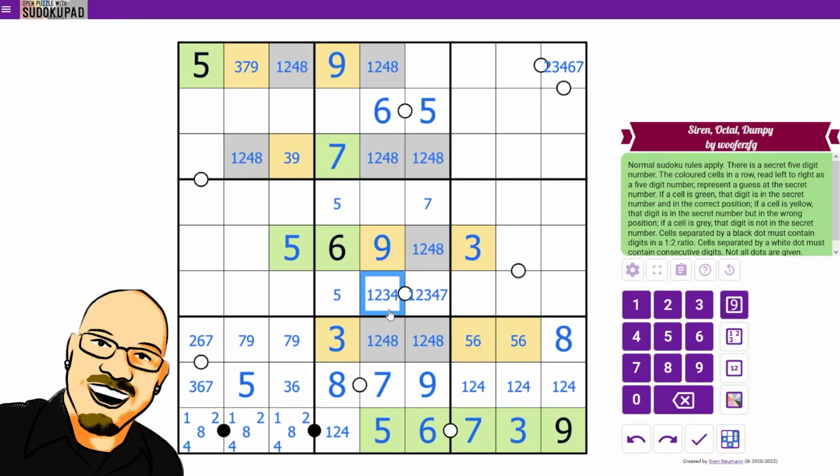Why can't this be an 8? I just did this. I just filled this in and I forgot my own logic. Okay. These can be, I guess let's do all the numbers. Both of these see a 6 and a 9 right away. So 6 and 9. Both of these see a 5 as well. One here, one here. No 5. This cannot be a 7.